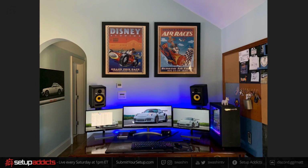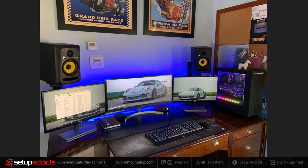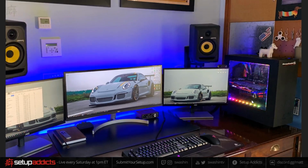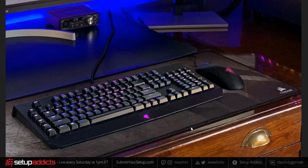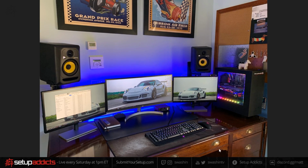You might be like that. But taking a look at this, I think the most interesting thing about this setup is the fact that it is sort of a blend. And what I mean by that is it's a blend of new age RGB, sick speakers, ultra wide, all these sick peripherals. And then you have your grandma's desk.